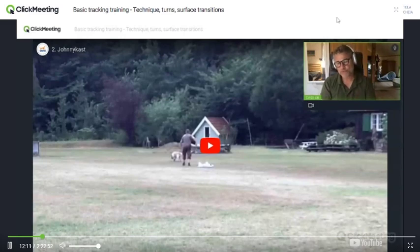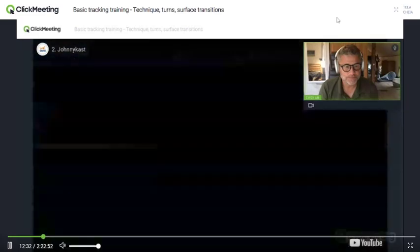And then he reinforces with the foot of a deer, and that's a quite big reinforcement. And he wants to deliver the reinforcement in front of the dog and in the track. We can have a look at how that turns out.